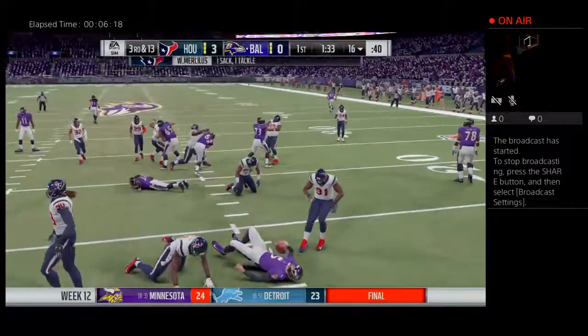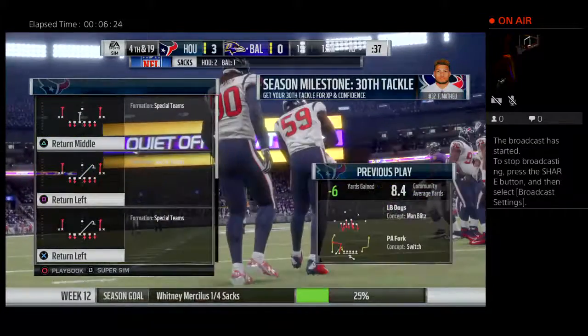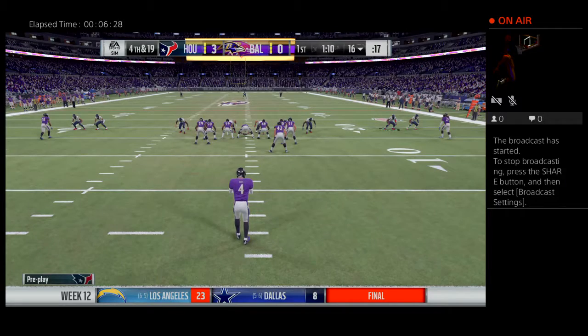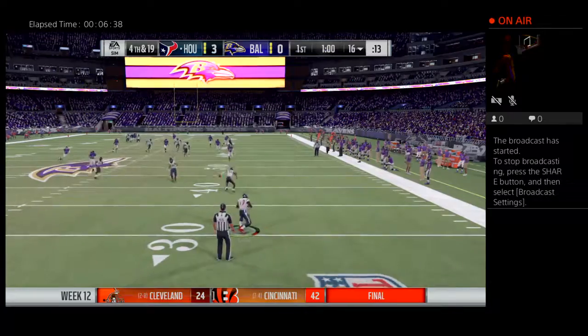Under pressure again, and down he goes again. Whitney Mercilus, he's the one to get in this time, and back-to-back sacks are going to bring up a 4th down. Well, that play was the very definition of fast, quick, and in a hurry. Suddenly, he was there. Yeah, blink of an eye, that happened fast, and a big sack.